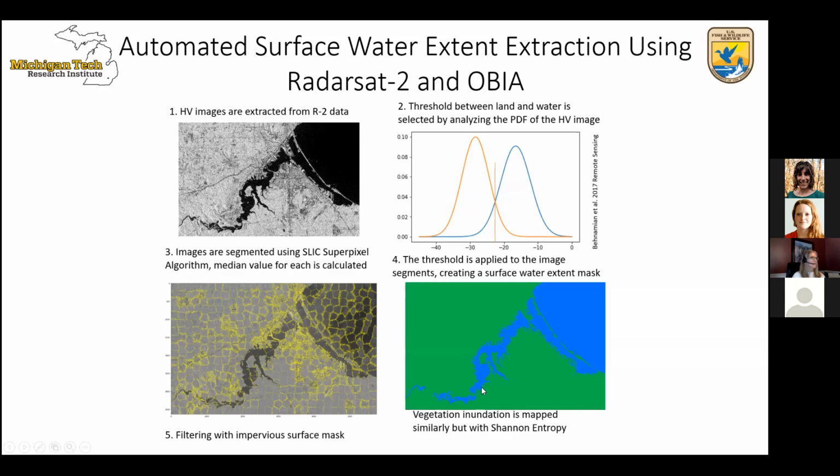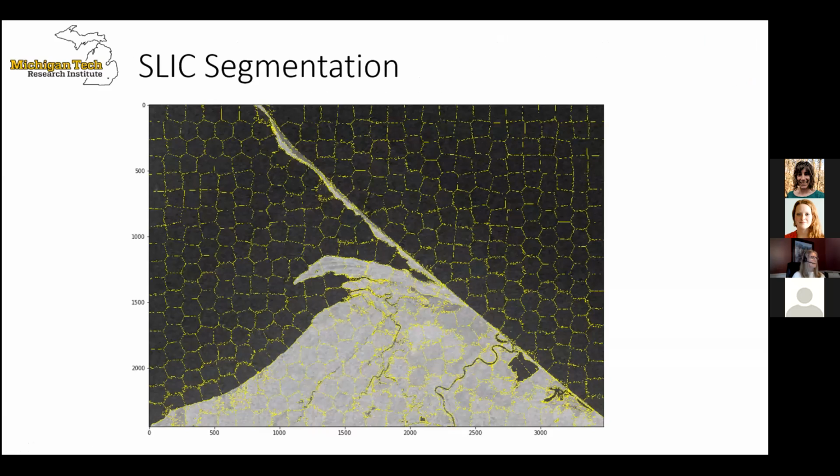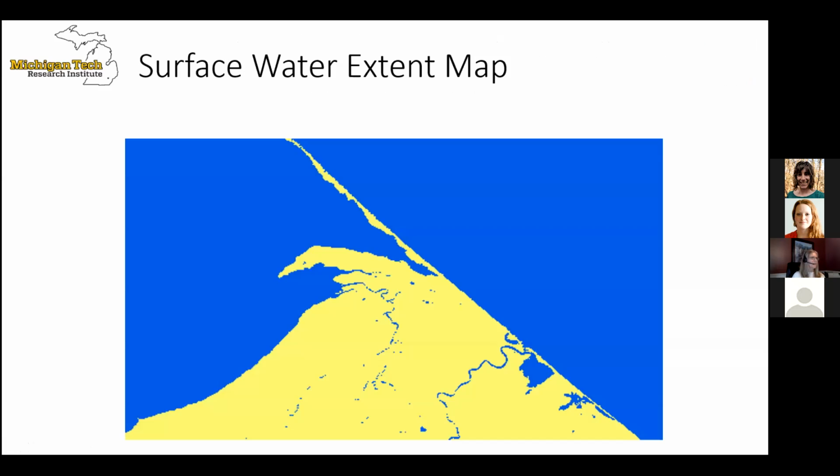We're also working on a similar method. We have it automated, but it's not as reliable for vegetation inundation. What I'm going to show is simplified here using the HH backscatter, but we've been looking at Shannon entropy and some other ways to make it a little bit more reliable. So here's the segmentation, which is completely automated, and it helps clean up the edges by segmenting first. And then there's the surface water extent map.